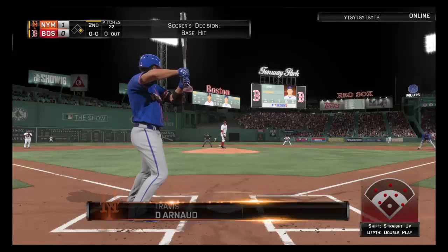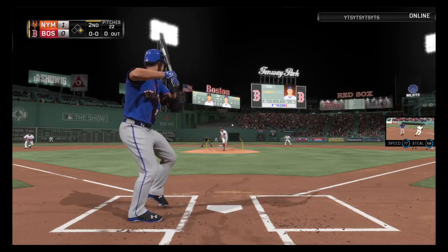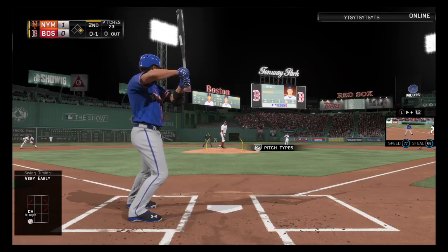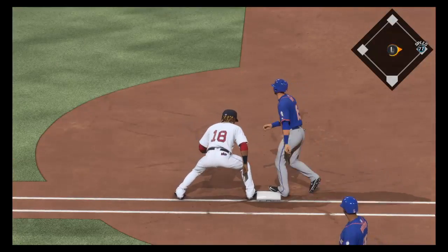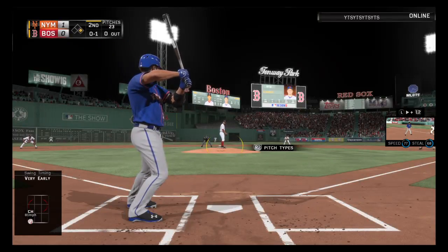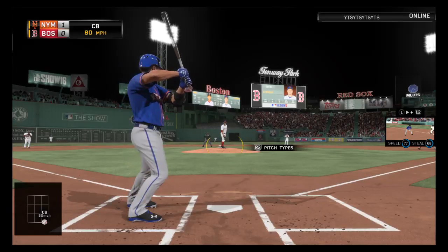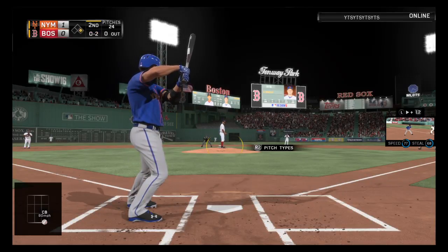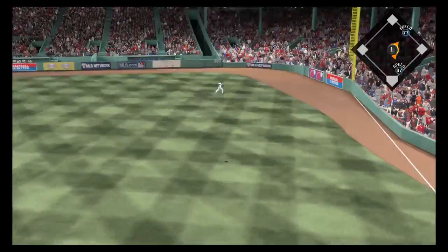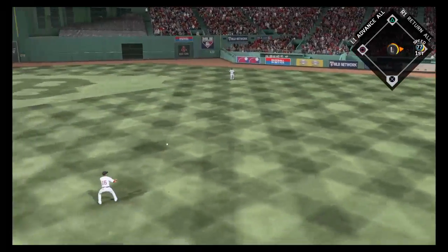Travis d'Arnaud settles into the box for his first chance from the stretch. Swing and a miss as he was way in front of that one. And he'll step off and fire to the bag. But he's safe at first as he gets back in time. Good curveball that time in the low 80s. 0-2 count. Here's the pitch. Hit the other way out toward right field. There to look it in, Betts, and that's out number one.